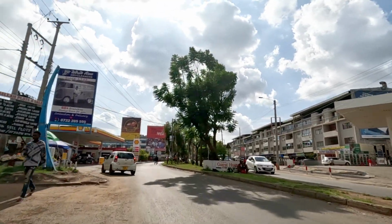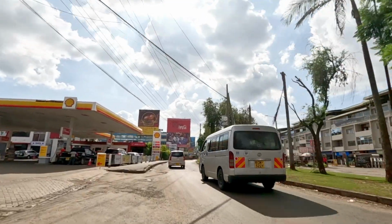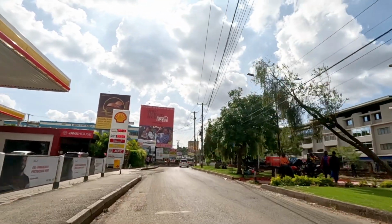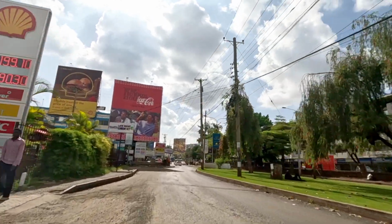We are starting here in Haringam, going to Kilimani, then head all the way to the Westlands area in Nairobi City.